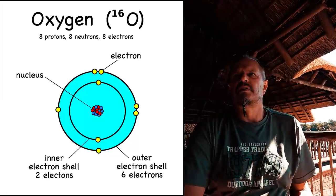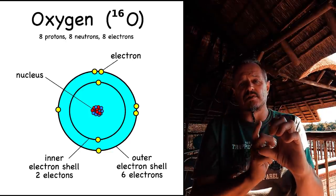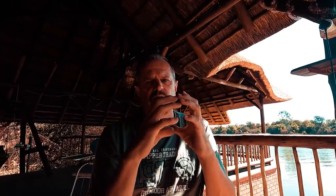Oxygen on the other side, there's only two shells to start with, but on the outer shell there's supposed to be eight, and there's only six. So there's space for two electrons to just come in. And again, the same as with iron, just the opposite now. To give six away is going to take a lot of energy, but for oxygen to accept two electrons is much easier.